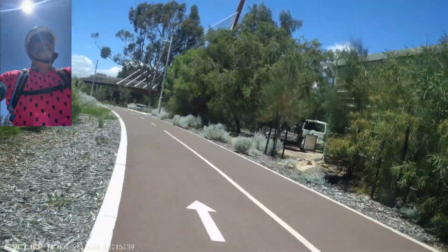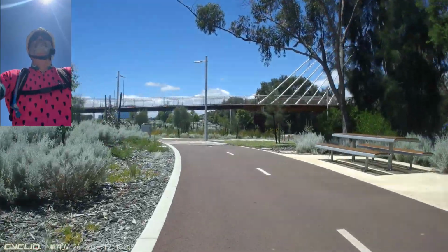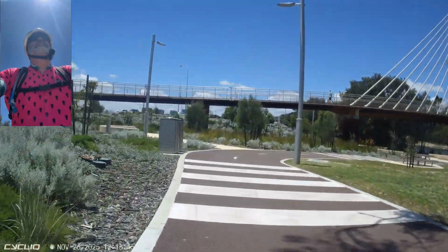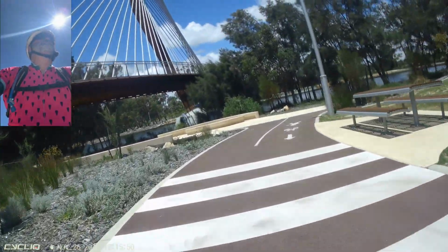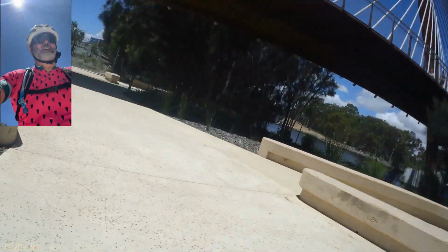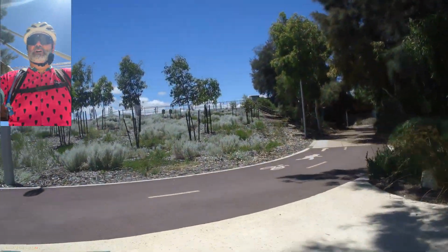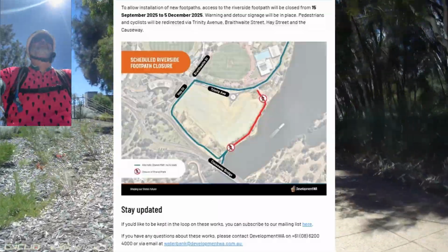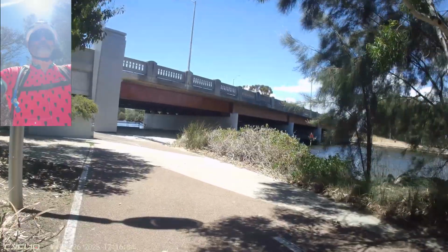It's kind of safe and convenient, uses shared paths like this. That's all good. The issue is with the signposting of the detour. Now, I used the QR code on one of the signs the other day, and it took me to a DevelopmentWA website, which when I scrolled all the way down to the bottom, had a map on it showing the detour. And my first point is that map should be on the signage.